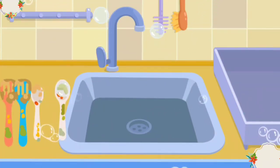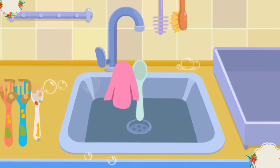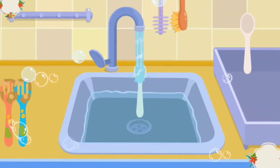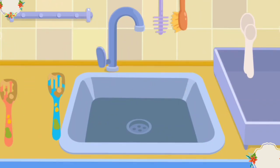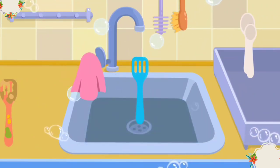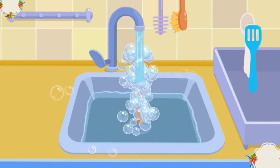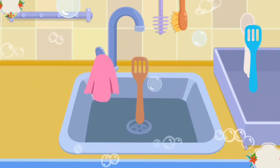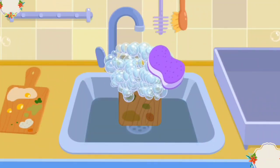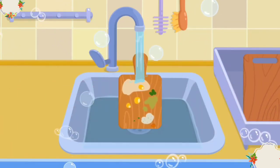Let's wash the kitchenware. You're doing a great job. Well done. Wash and wash. Clean, clean, clean. Wash the kitchenware.